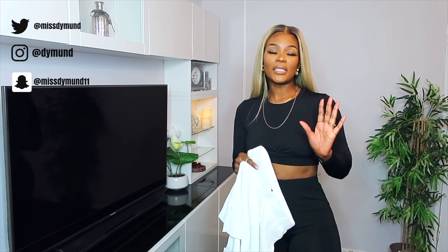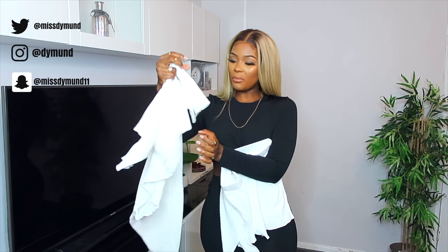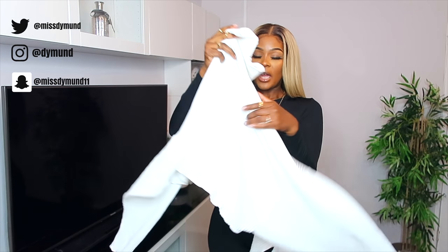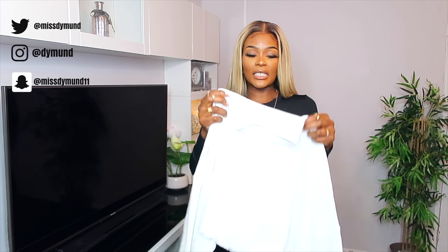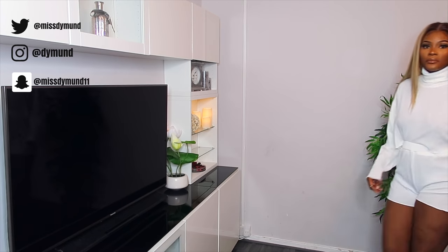Okay, so next up, talking about sets, I've got this knitted short set, and it comes with the jumper as well. And if anything, I feel like I went for this because of the jumper more than the shorts itself. And it looks like this. It is high neck, roll neck, turtleneck, or whatever you call it. It looks like this, and it's really nice. The material is not heavy, where it's weighing you down.